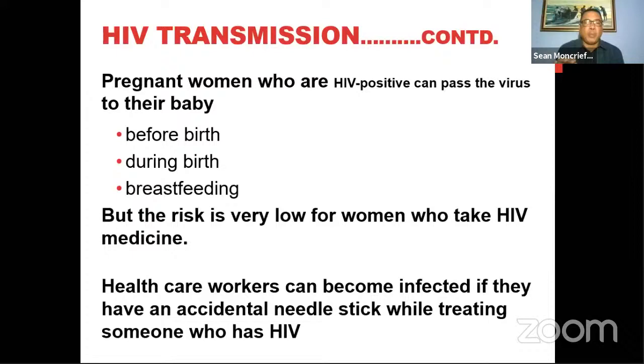take antiretroviral drugs properly. Healthcare workers can also become infected because you can have accidents. So, for example, a nurse or a doctor administering an injection to somebody who's HIV positive, and for whatever reason, the needle accidentally sticks him or her. They can become infected. But of course, with quick response by taking what we call PEP, post-exposure prophylaxis, you can reduce the chance of that healthcare worker becoming positive. Because if you get on that treatment quickly, you can reduce the chance of it happening, right?